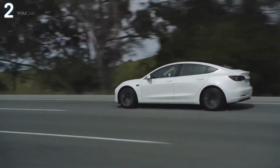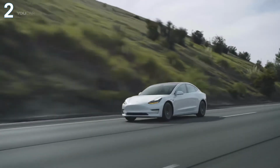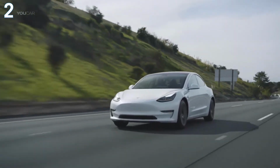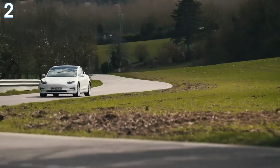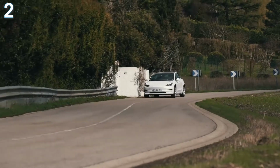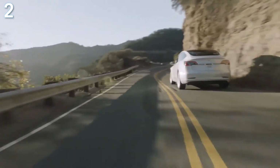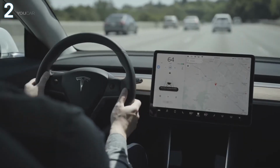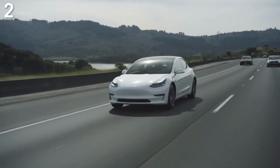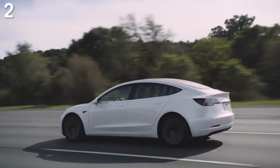The Model 3 comes in 3 trims: Standard Plus, Long Range All-Wheel Drive, and Performance. Each trim is differentiated primarily by levels of driving range and acceleration from a battery electric powertrain. The long-range trim of the Model 3 can do 353 miles on a single charge. But if you're looking for maximum acceleration, the Performance trim can do 0 to 60 in just 3.1 seconds while still maintaining an impressive range of 315 miles. The starting price of the Model 3 is $39,990 and goes up to $56,990 for the Performance trim.